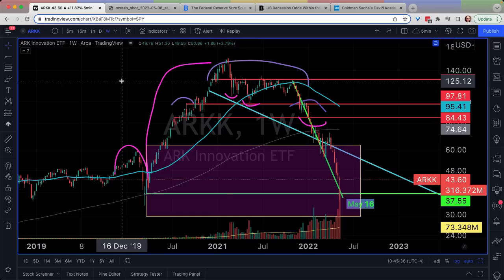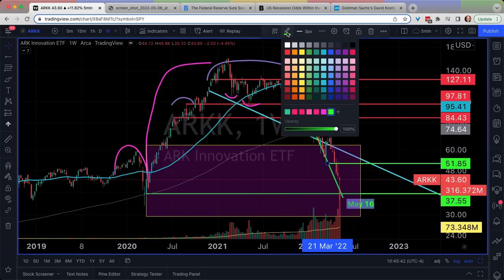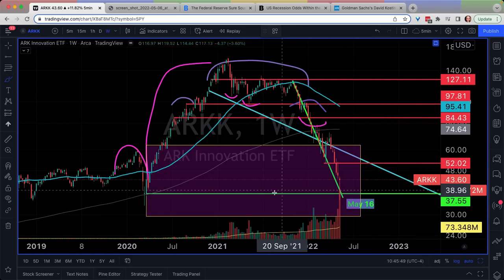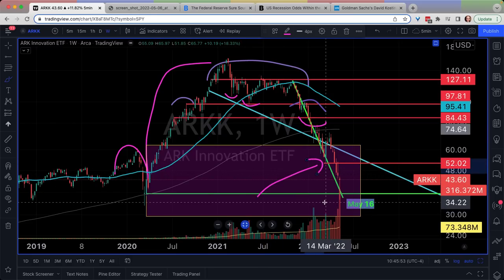All right, continuing here. So that's really important because we now have a very clear area here. I can even throw in a line and make it red so that we know that we have to make it back above this area on a close to confirm that this is not just a dead cat bounce. We have to reclaim this relative low at $52.